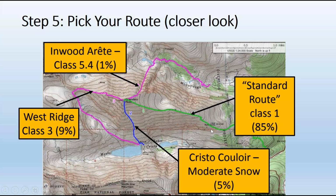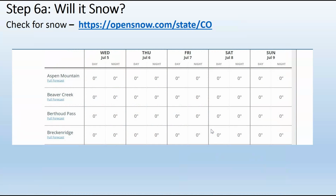But all right, cool. And then, okay, so now we're moving into weather. So we know what 14er we're doing, we know what route we're doing, or at least we're going to try for. So now we want to ask the basic question: how is the weather looking? The first question I always ask is, will it snow? Obviously it's July, so it's probably not going to snow, but in the March timeframe, in April, even June, you can see there's a chance for snow.